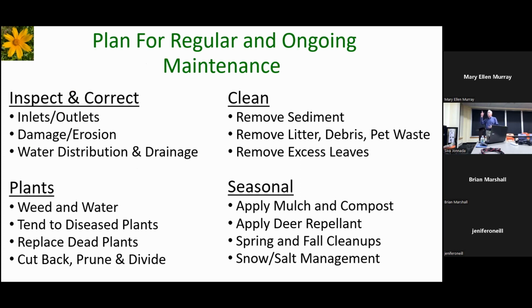Plan for regular and ongoing maintenance. This is so important. We were hesitant to even go forward with this project until we could find somebody committed. We ended up having the Environmental Commission for Mountain Lakes take the lead on taking care of rain gardens. Somebody always has to be committed to maintaining the rain garden. It's not hard, but it's no different than any other landscape area or garden. It needs to be maintained.